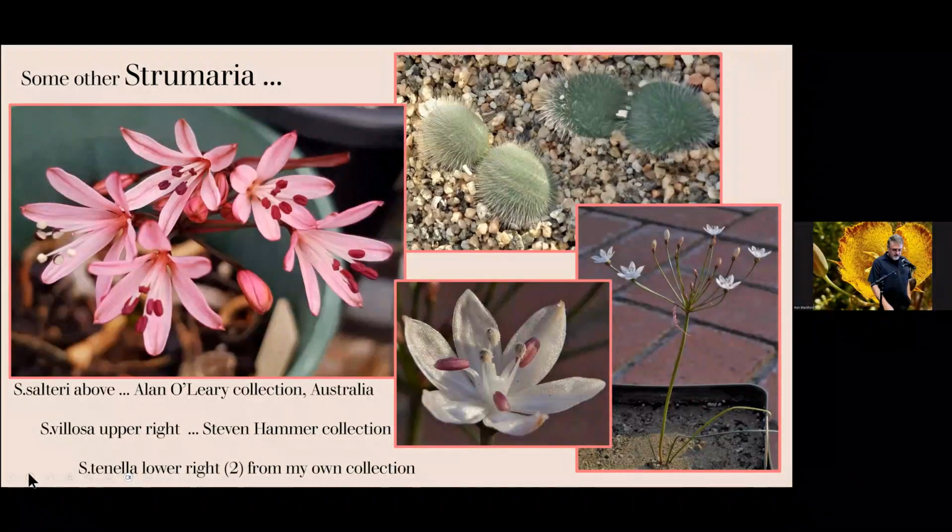I really covet the Stromaria villosa in the upper right corner. Those were owned by Stephen Hammer, who's a big collector up in Vista, I believe.